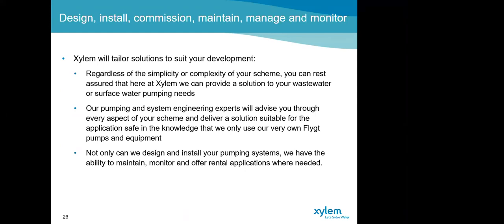Right, regardless of the simplicity or the complexity of your project, rest assured that Xylem are here to help. It's best to get us involved early doors. As I said, we can attend meetings. We are here to help. Not only can we design and install your pumping stations, we also have the ability to maintain, monitor, and offer rental solutions where necessary. With this in mind, we have just a few slides showing the further services and applications that we can offer. Next slide, please, Mo.